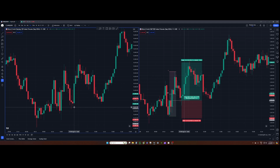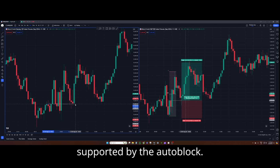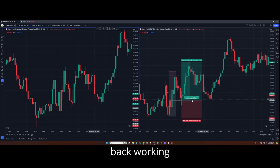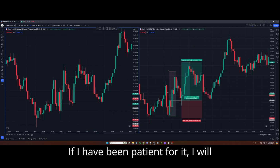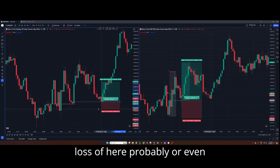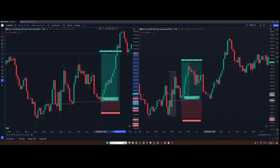Yeah, not sure. This is NQ's entry. See, it's supported by the order block. It left, and there's no more retracement back. Only after here. So this is my model. If I had been patient for it, I would have been filled here with a stop loss here probably, or even the end of the order block, and riding it up.